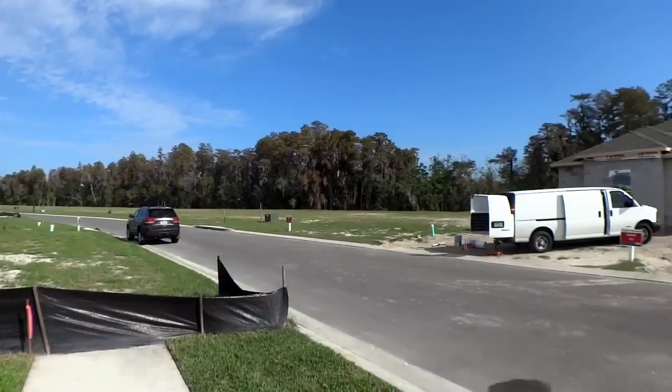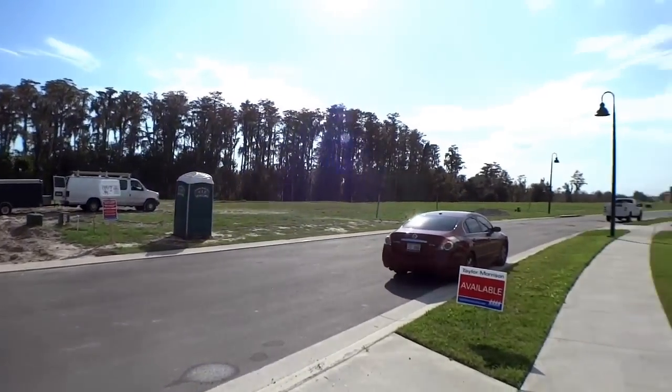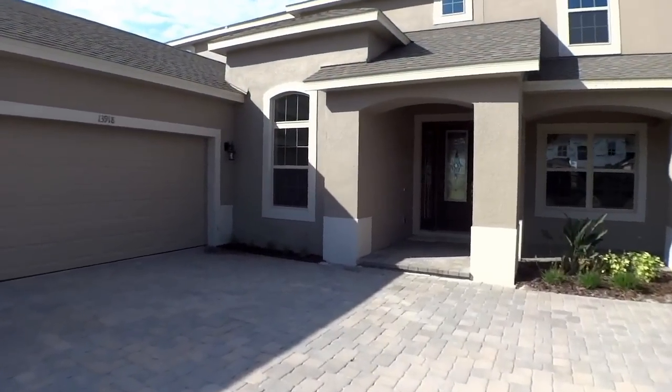Today we're back out in Winter Garden. We're in Cypress Reserve by Taylor Morrison. Wanted to show you another inventory home that is available for you to take a look at and purchase. It is called the Abbott model.